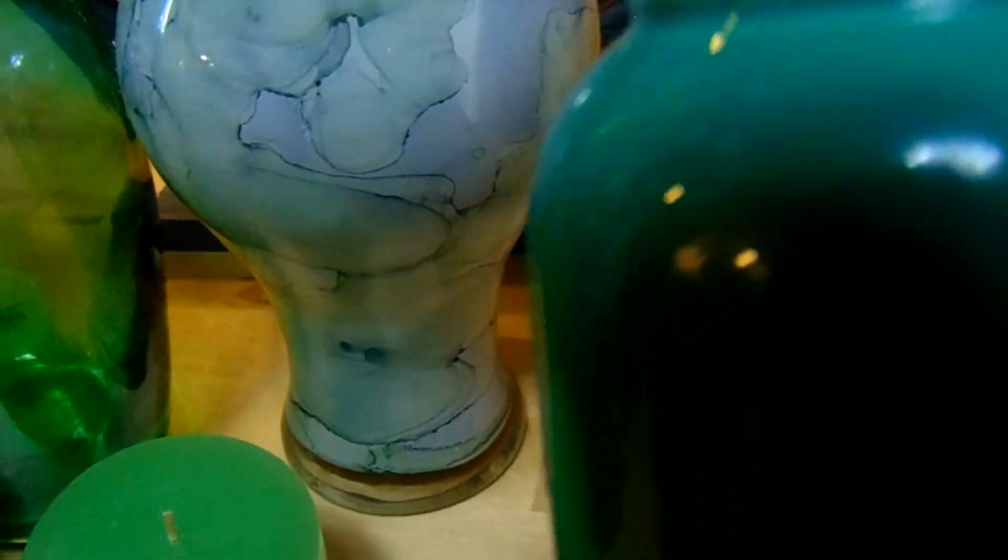And this is going to be used. I'm just going to get a closer look so you can see the green. This is actually going to be used in the kitchen. All of this is going to be used in the kitchen. And this I purchased from Dollar General for $5 as well. These are items that I already had, but I also went in Family Dollar.